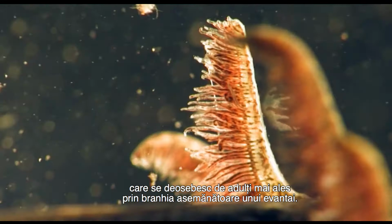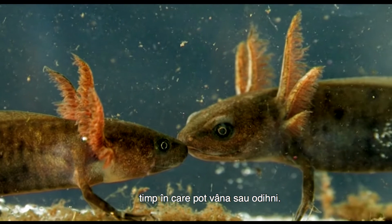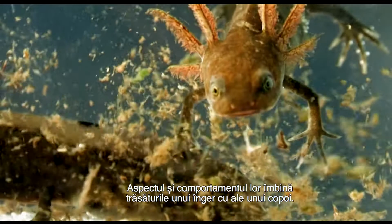Although older larvae have lungs too, the gills allow them to spend longer underwater, hunting or resting. Their character and appearance is a combination of angel and bloodhound.